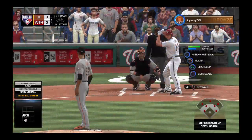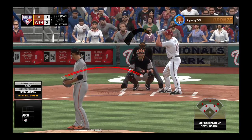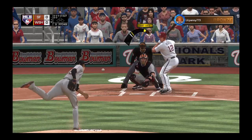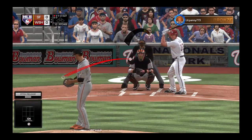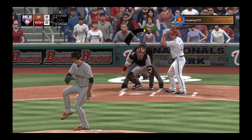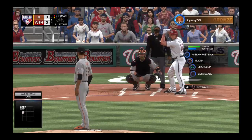So stepping in, number 12. Trying to get him started again following the double play. First pitch coming. Here it is. Check swing, but he held up in time. Ball 1. Here it comes, 1-0. Swing and a miss just behind a lively fastball.